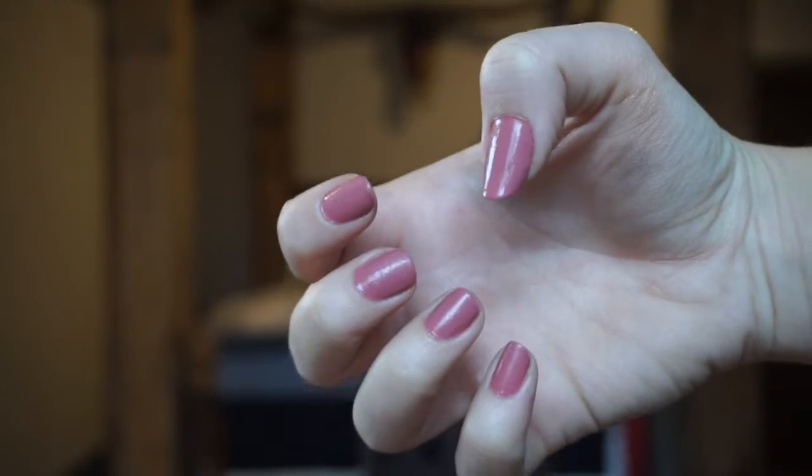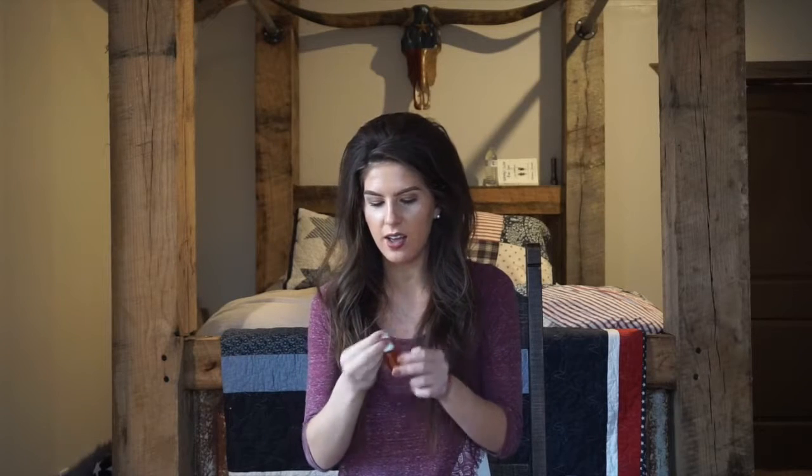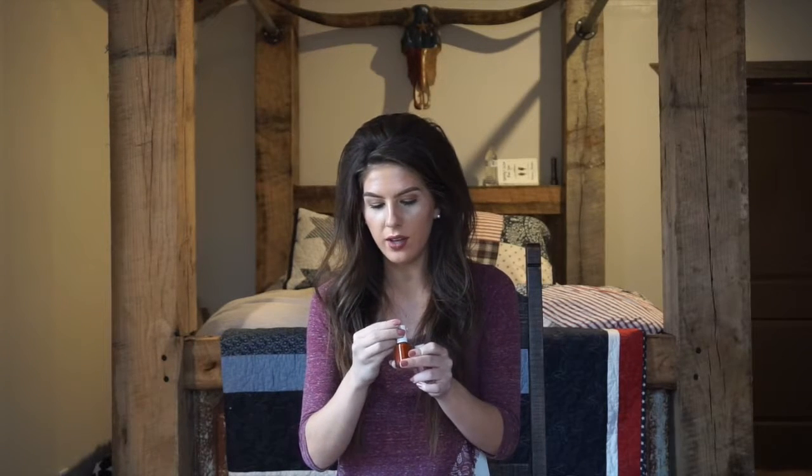Even though I'm not the best at painting my fingernails, I know my fingernails are actually a lot longer than they seem to be on camera. The next shade, I love this for fall. This is the shade Plain Coy. Okay, yeah, it's so pretty. I loved it for fall. I had it on all at Thanksgiving. It definitely looks darker on, personally.